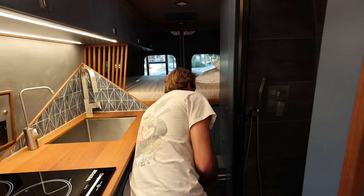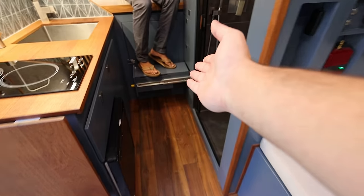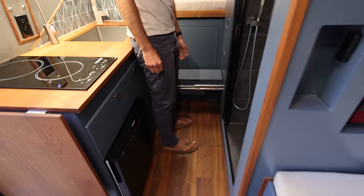All right, let's switch sides. I'm just gonna use our little slide out step. That's one way to get up here. So you got a heavy duty drawer slide. Yeah. That is also a step to get into your bed. And it's a little shoe drawer. It's a double whammy.